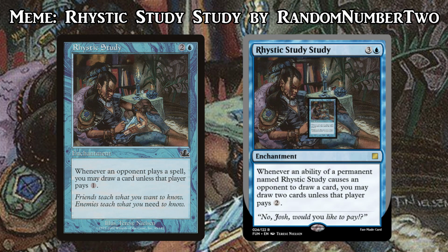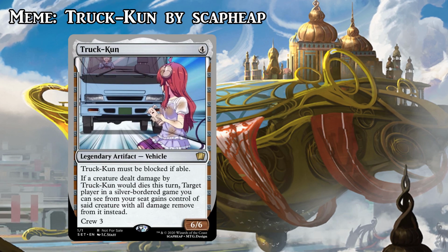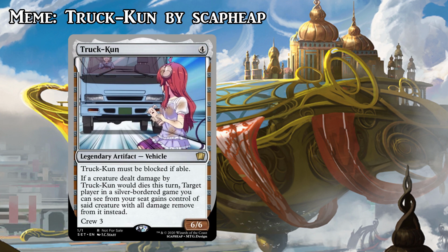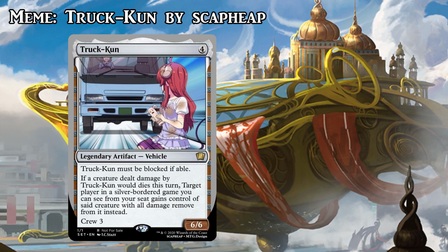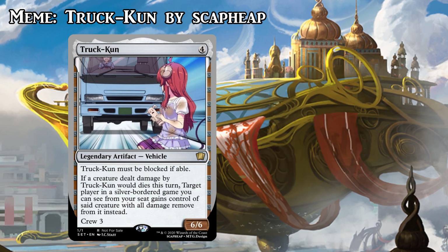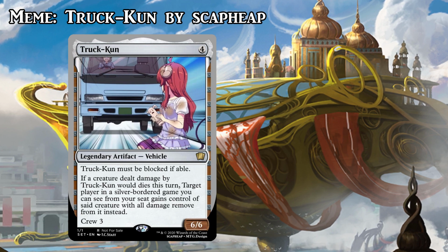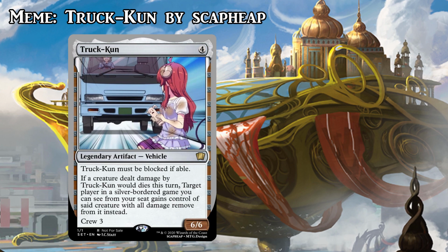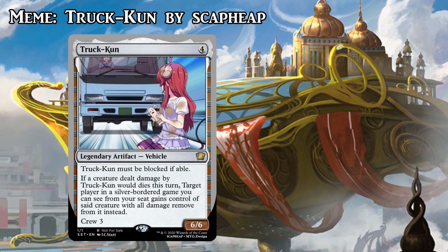And our last shout out this week is TRUCK-KUN. It is a legendary artifact vehicle for 4. It's a 6/6 with TRUCK-KUN must be blocked if able. If a creature dealt damage by TRUCK-KUN would die this turn, target player in a silver bordered game you can see from your seat gains control of said creature with all damage removed from it instead. And crew 3. Okay, I'm thinking this is a reference to some anime thing that I do not understand.